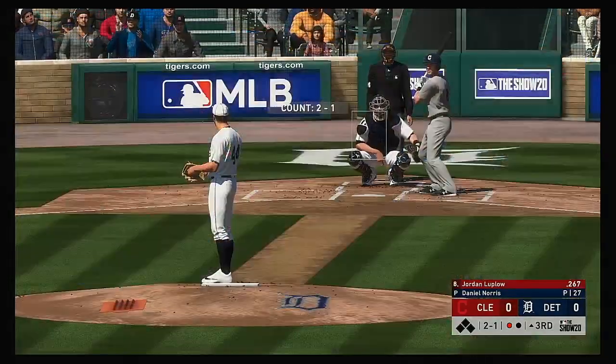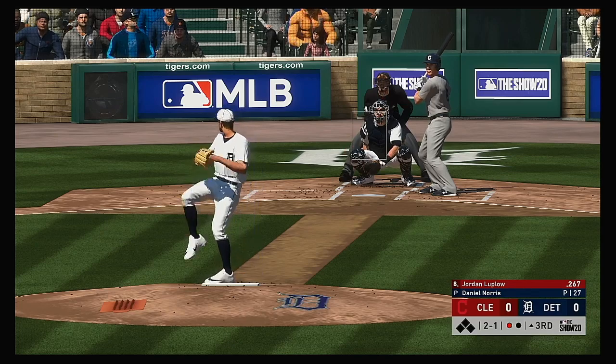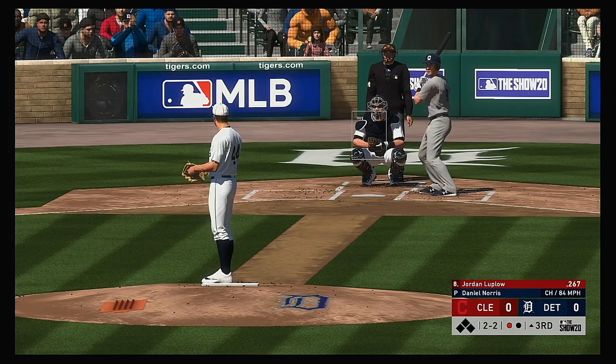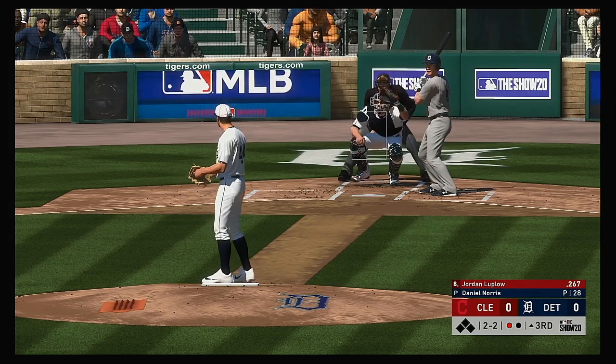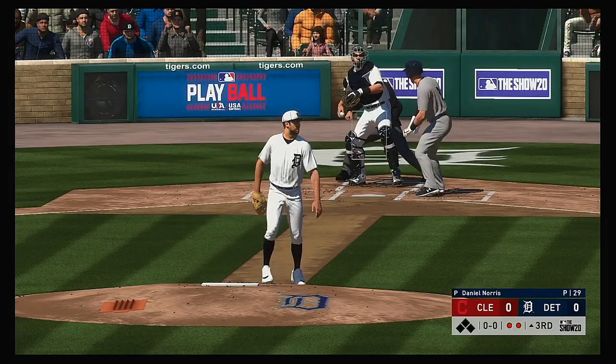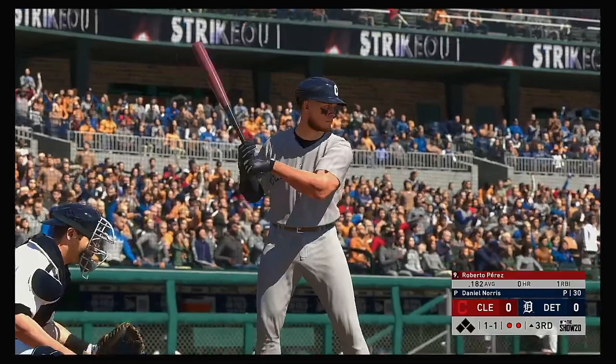Striding into the box, Jordan Luplo. He's ready for his first at-bat of this early season contest. Good spot for the change there, and that'll knock things up at 2-2. And he struck him out as well, so the bottom of the order providing little resistance here.